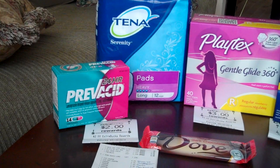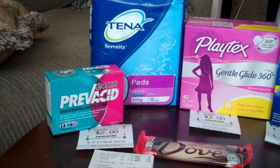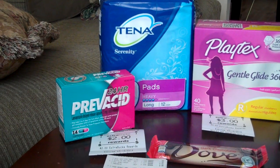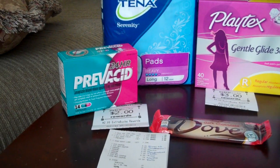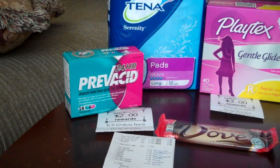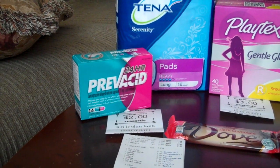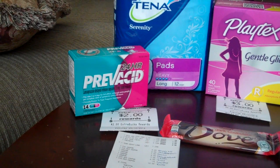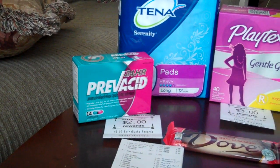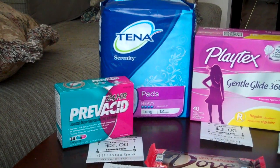It was about a month or so ago when CVS did this deal last time. I had one left. It was actually fixing to expire this week. I have plenty of ECB, so I did not think the deal was that great to waste ECBs to only get 2 back, because like I said, this was $9.99. The $6 internet printable made it $3.99 to only get $2 back.